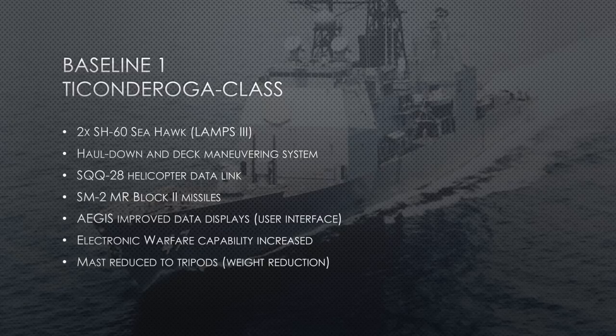It'll have a hull-down system for deck maneuvering. So even in a high sea state, they can mechanically roll these helicopters out of the hangar and release them. They can also lower a hovering helicopter with this haul down system rapidly, in like 2 seconds, and then bring it into the hangar without anybody having to go out there and attach anything to it. It has the SQQ 28 helicopter data link, so an improved data link.